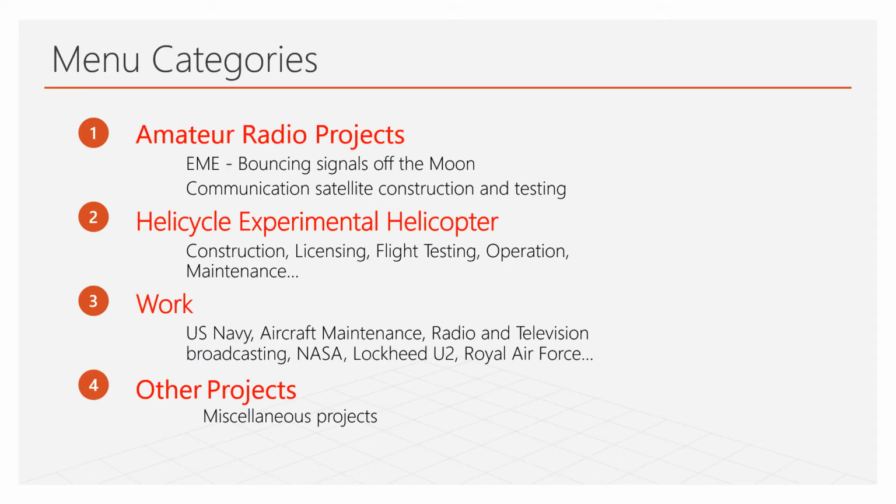Everything I have on my website is divided into 4 broad categories on my menu. The first is amateur radio projects. The second is helicycles, which is an experimental home-built helicopter kit, turbine-powered. The third is all of the careers I've gone through in the 50 years I've been working before I retired. You'll find the common thread through all of that stuff is aviation.